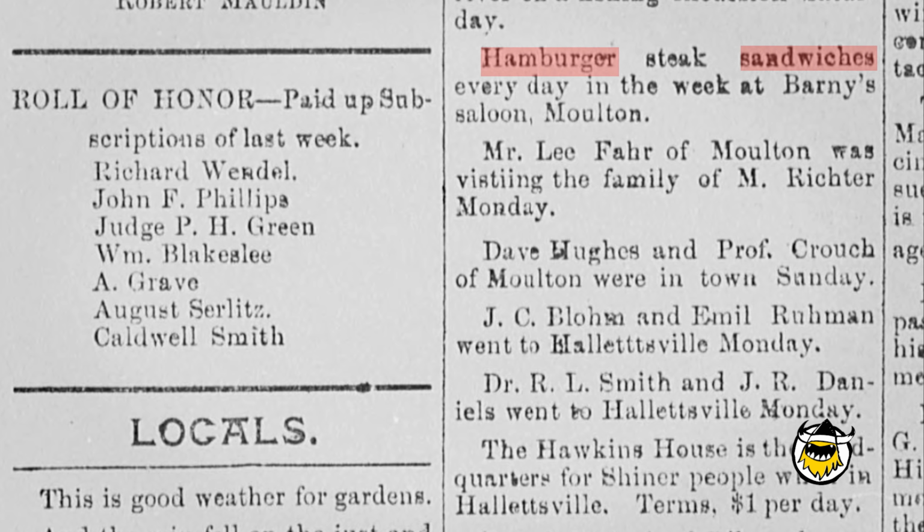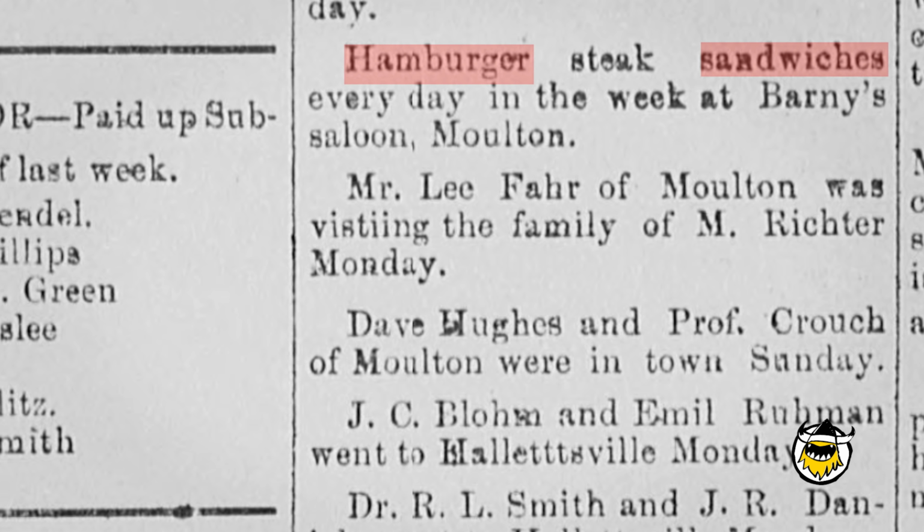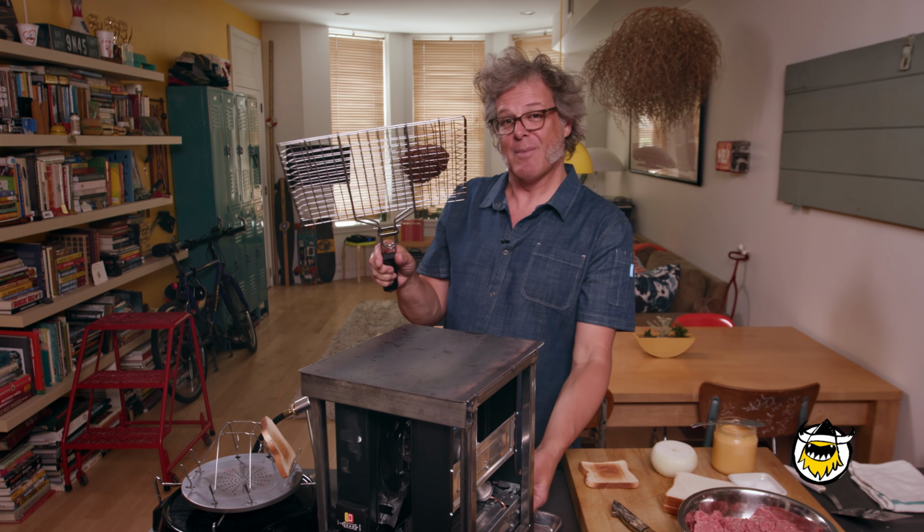We know this because someone as insane as me discovered an ad in a Texas newspaper for a hamburger being served at a bar in Shiner, Texas in 1894. And it says very clearly in print in this newspaper, hamburger steak sandwiches every day of the week at Barney's Saloon in Moulton, Texas. And as we know, Louis' Lunch claim to the hamburger sandwich is 1900. I can't think of anything more damning than that. But who cares? It doesn't really take anything away from Louis' Lunch because it still is, unquestionably, the longest continually operating hamburger restaurant in America. Period. We're on our way to recreating hamburger history right here.